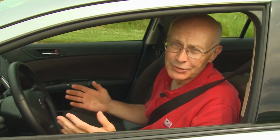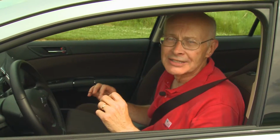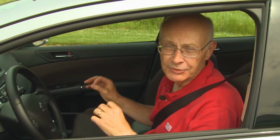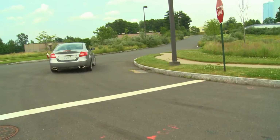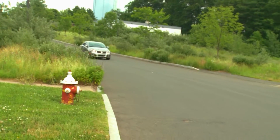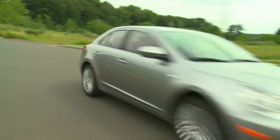The price of gas goes up, the price of gas goes down, but whatever it is, it always seems as if it's too expensive. Here are some techniques that you can use to improve fuel economy. First, let's start with what you don't want to do. A lot of people accelerate too quickly, and they wait till the last minute to stop.